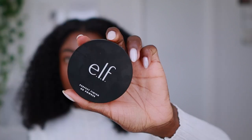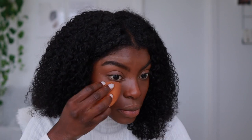So this is also a new product to me. e.l.f. Perfect Finish HD Powder. Let's see, it doesn't really show much color. And when you set it in place, it's pretty much transparent. So just to tone the blush down, let's go in with Morphe's Glam Bronze and Prodigy. This is my go-to bronzer anyway, so yeah.